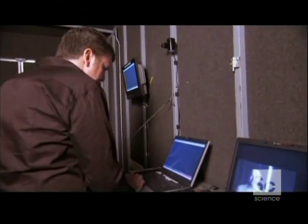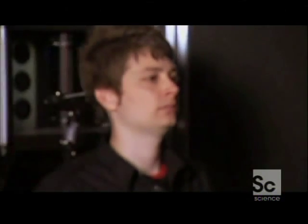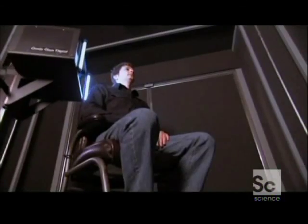We are scanning now. You know, the second someone tells you not to blink, that's all you want to do. I can't see. I'm joking. Whoa, did I move? What happened there? I totally moved.